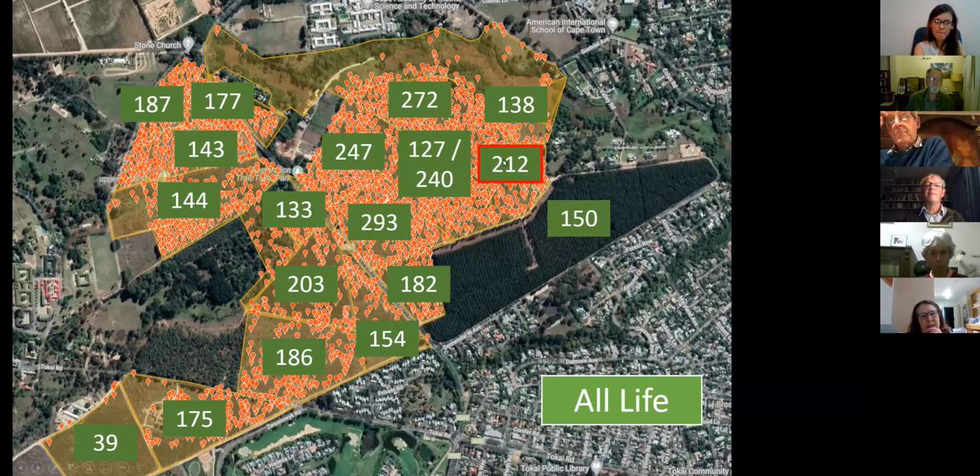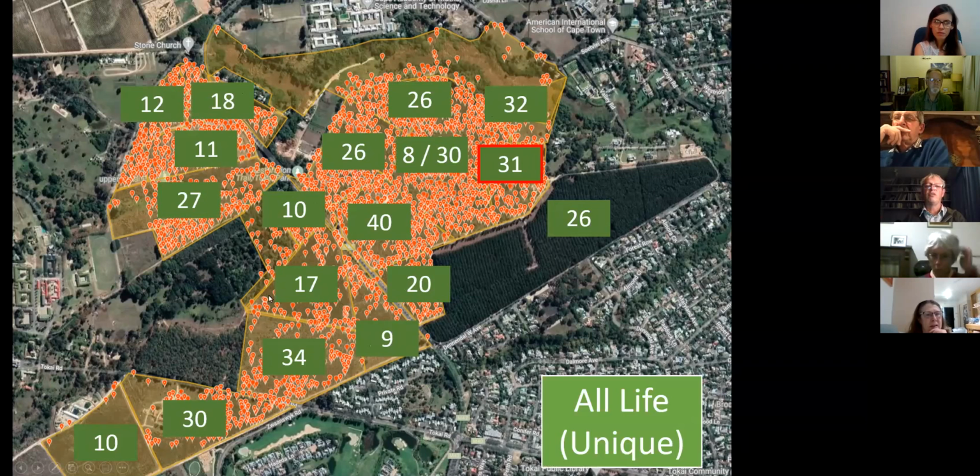But just look at the numbers. The core area is not just there. The core area actually extends right over across the road into the stub. So this whole area here is core area. We've got more than 200 species in each one of those blocks, which is absolutely stunning.